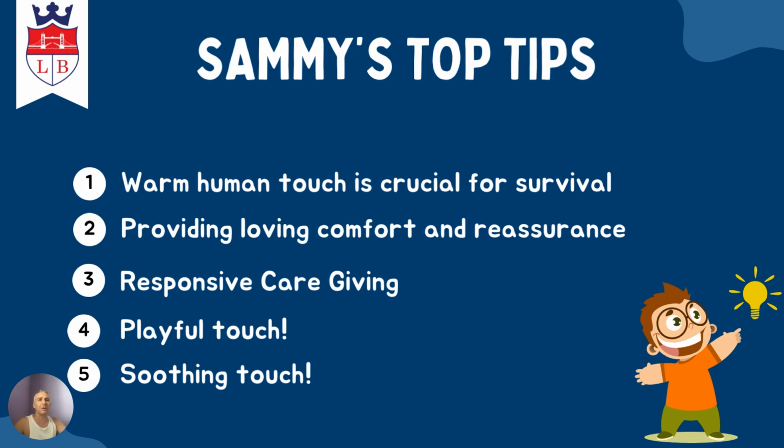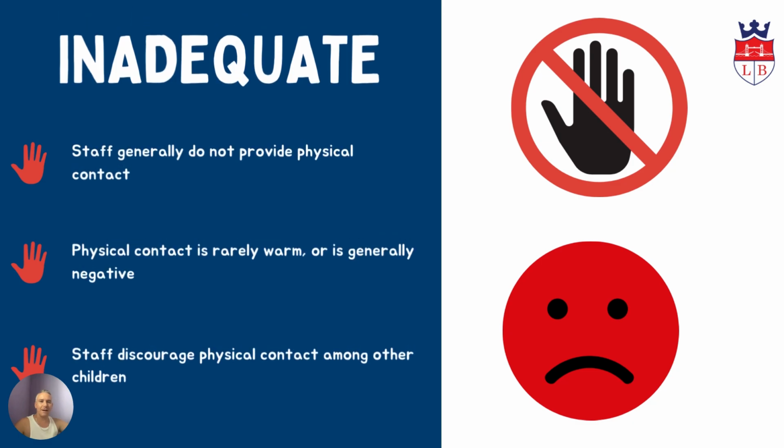We're going to start with inadequate, which is a number 1 on the rating scale. If you are doing any of these things, you are coming out at number 1. Staff generally do not provide physical contact for the children they're working with, or physical contact is rarely warm and is generally negative. Oh, stop doing that. Move your hands from there. Oh, let me pick you up and put you down over here. Staff discourage physical contact amongst the children. Sammy, hands to yourself. Any of these things happening in your early years setting, you're coming out at inadequate.